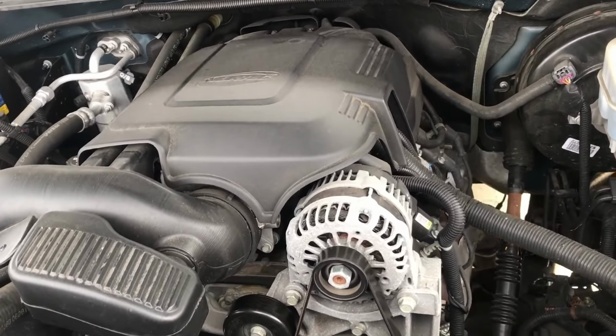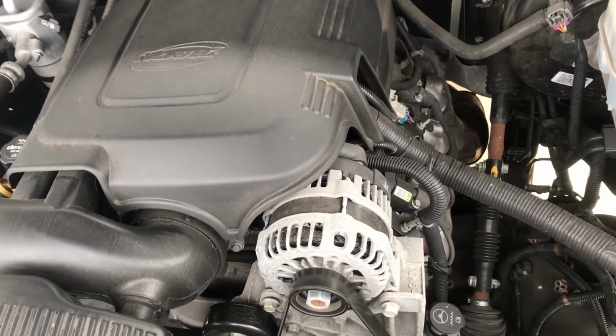Just so you guys know, I drive a 2013 Chevrolet Silverado, and it has the 5.3 V8 gas engine in it. Okay, so in no particular order, the first reason that I won't be buying another gas truck is the exhaust.